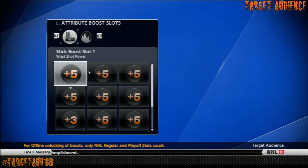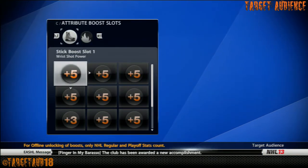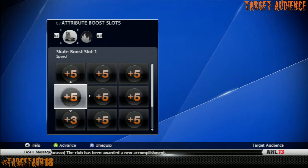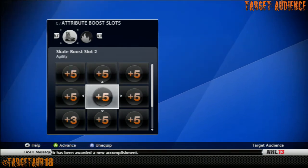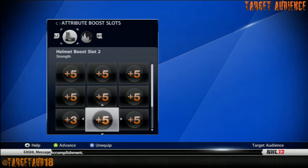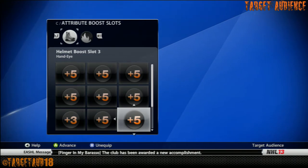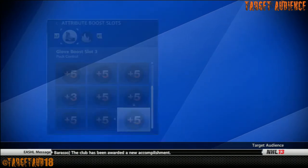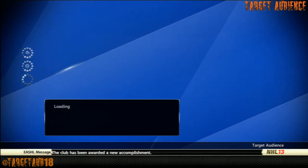He's a center, so I built him as such. Wrist shot power +5, wrist shot accuracy +5, offensive awareness +5, speed +5, agility +5, acceleration +5, agility +3, strength +5, and hand-eye +5. Passing +5, deking +5, puck control +5. And that's it for the boosts.